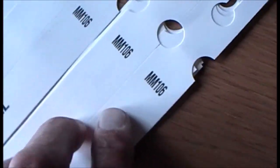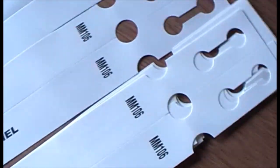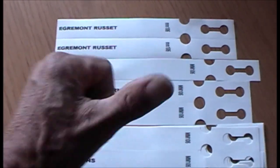And he's put the rootstock MM106. That's mostly what I'm using these days. So they're brilliant. I'll be getting those on soon. Cheers, Anthony.